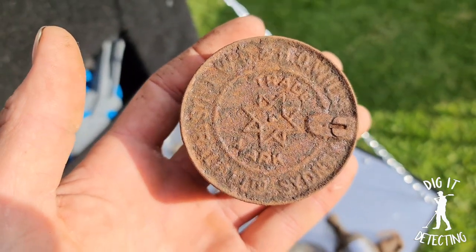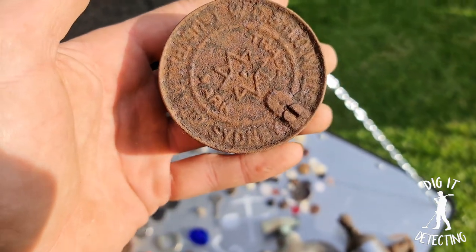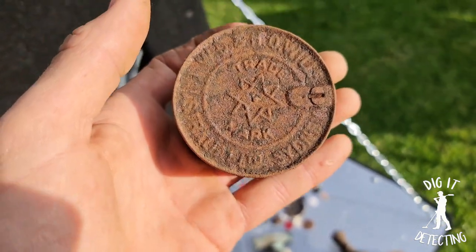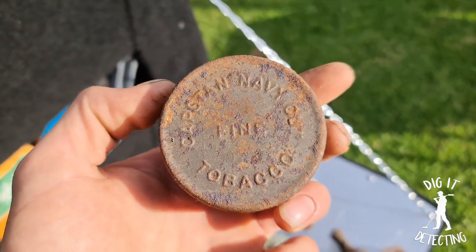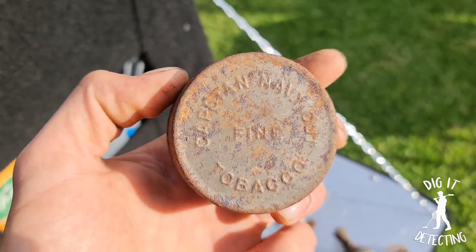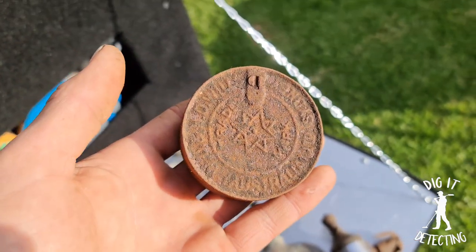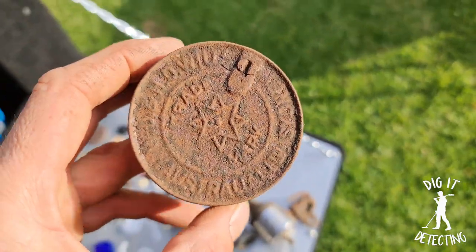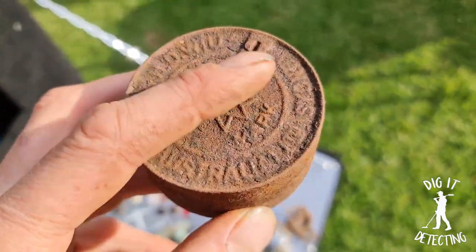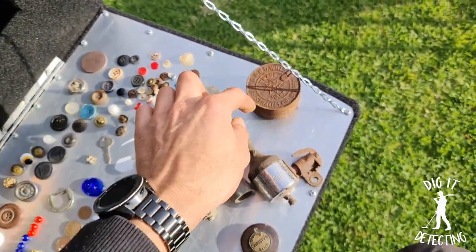So next is the old tobacco tin. You can see it's got Sydney written down there, something, something. Don't know, but on the back, Capstan Navy Cut Fine Tobacco. Ooh, what a ripper. We're going to try and give him a bit of a clean up. We might use some bicarb soda on the lid there and try and remove a bit of that rusty look and try and clean up the lettering.